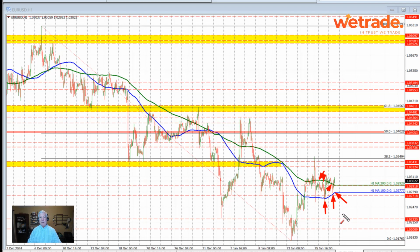If we do break below that level at 1.0277, that should see more selling pressure and more downside probing with recent lows, including the low for the year and multi years, actually, going back to 1.0176 as a target. Maybe not today, but maybe next week. So that 100-hour moving average is going to be a key barometer for us in trading here today.